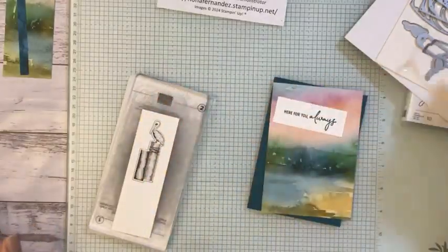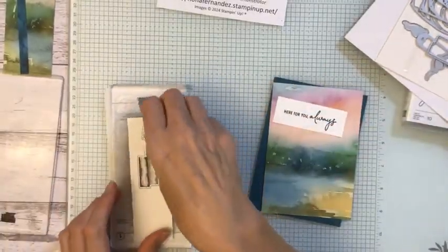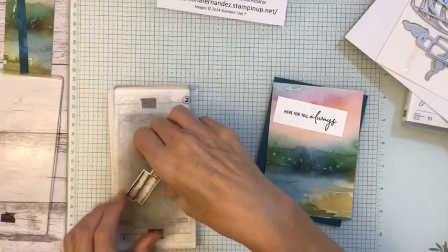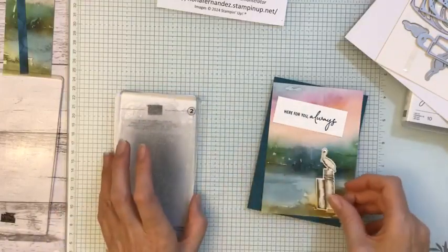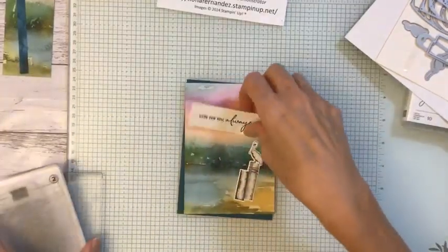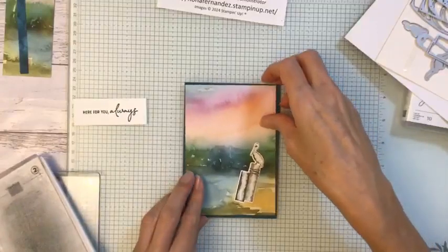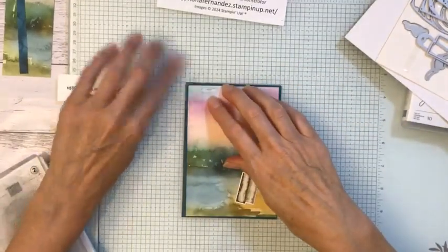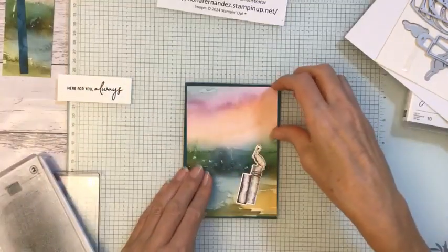How do we go? Oh, look at that. That was good. Good, good, good. You came off. Oh, isn't he pretty? Gorgeous. Now I'm not liking that. Like, for the shape of it, I mean. What have I done there? Scratch my paper a bit.